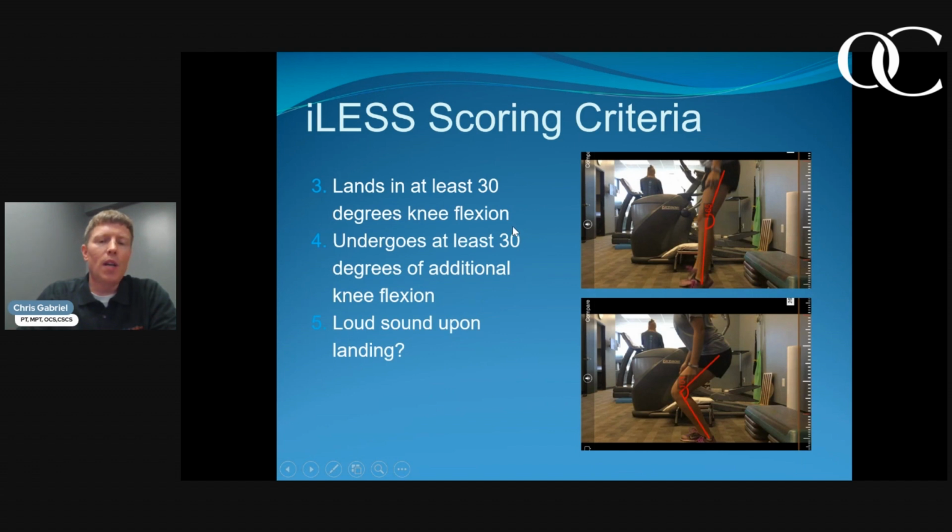From the side view, we can see how the knee flexion angle is. A lot of athletes will land really stiff-legged to where their knee is more straight, and that predisposes them to buckling backwards or a hyperextension type of issue that can cause injury risk. So we like to see a slight bend, maybe 30 degrees of flexion at that initial contact, and then in the lower picture, as they absorb the force, we want them to bend another 30 degrees of flexion. The final thing we'll assess is, do they make a loud sound upon landing, or do they have a nice soft landing sound indicating that they absorb the force very well and more safely?